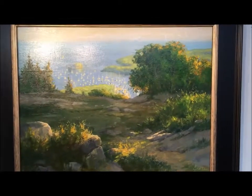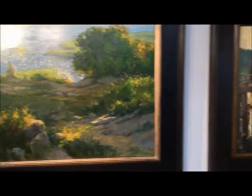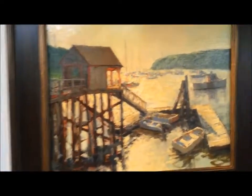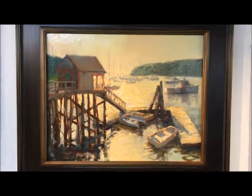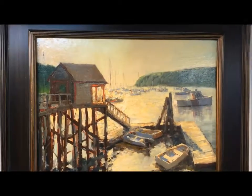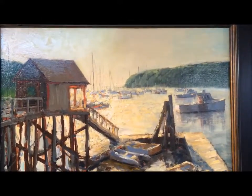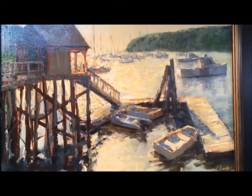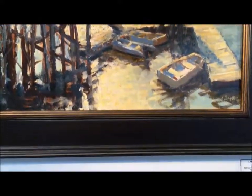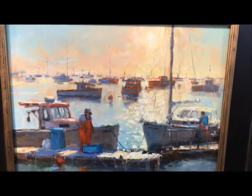Jonathan has an incredible way of capturing it, putting it on canvas in oil, where he works with the light, the atmosphere, and almost paints the air. Reflections of Rockport here. I have nominated Jonathan to become one of the new American Luminists.